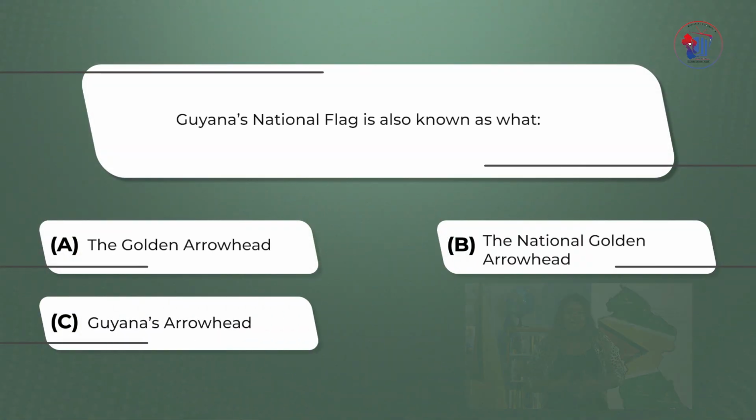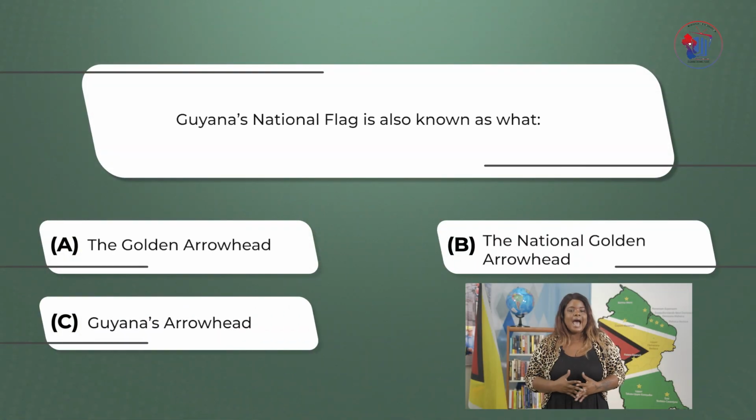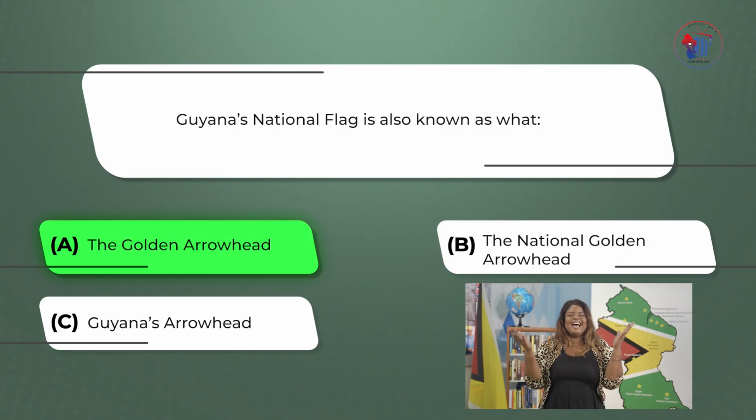Now, question 3. Guyana's national flag is also known as what? A, the golden arrowhead, B, the national golden arrowhead, C, Guyana's arrowhead. Counting down again in 5, 4, 3, 2, 1. Now, I know you got this correct. And if you said anything but A, the correct answer is A, the golden arrowhead.